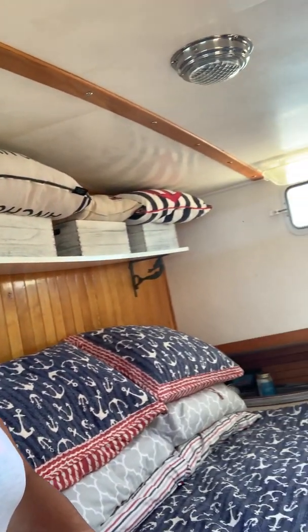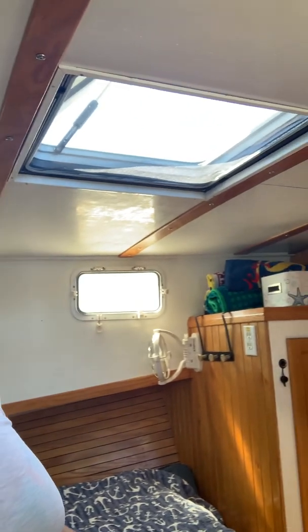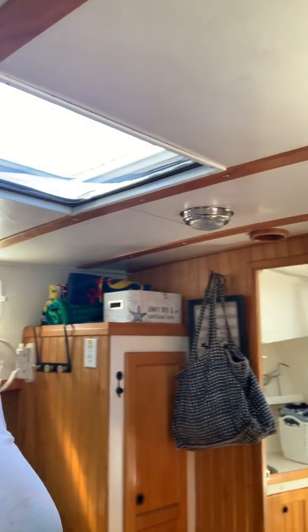I'm gonna just step down 2 steps into our not full walk-around bed, but it's really, really spacious, and we have a ton of storage in this room. So this is our bed. We have some nice portholes flanking both starboard and port.